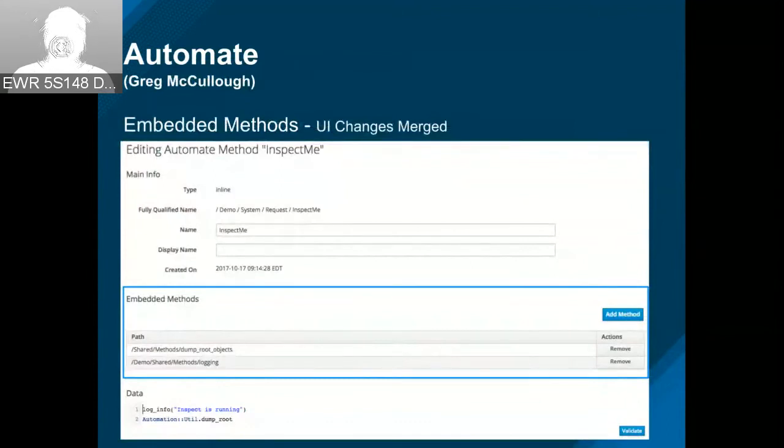Thanks. So as Dan mentioned, embedded methods UI got merged in this sprint. We've had the backend support for a while, and we've been working on the UI. If I had looked at Dan's slides or coordinated with him, I would have had it in a green box, but hopefully it's not too confusing.